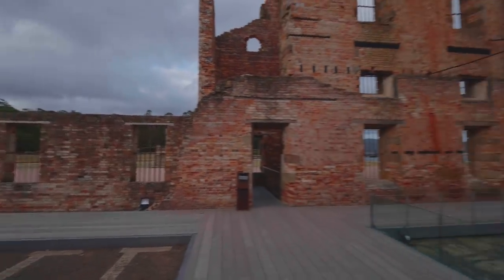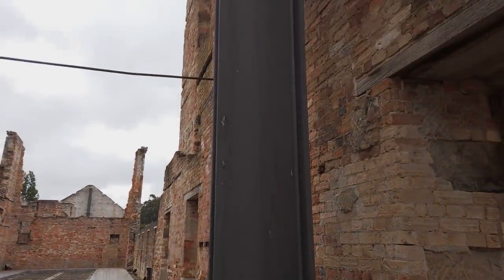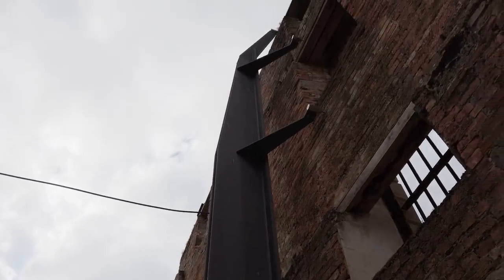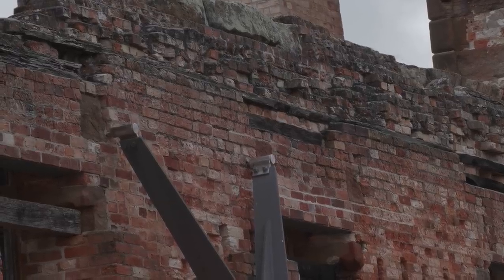Severe weather over the last 100 years had put considerable pressure on the stability of the remains of the building. A large-scale conservation effort was undertaken between 2012 and 2018 to preserve the structural integrity of the remains. The most visible evidence of this is the heavily engineered metal supports.